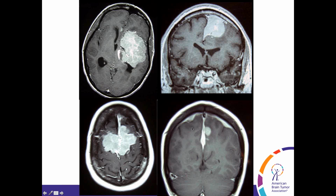And lastly, this is a patient who we did not operate on because look at the diffuse nature of the meningioma over the surface of the brain, down the center of the brain, and even a lump here in the brain, not suitable for surgery.